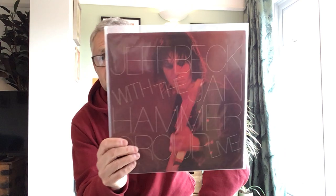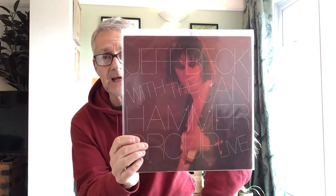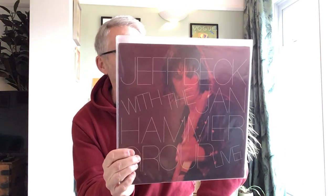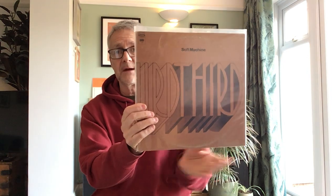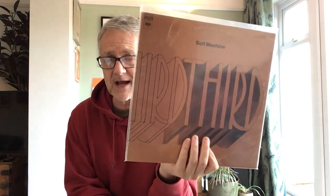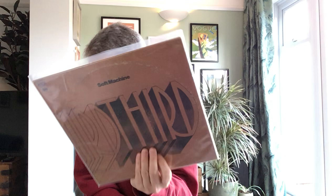This was also really worth looking out for. This is from 77, Jeff Beck with the Jan Hammer Group. Oh, this is absolutely brilliant. This is two stellar musicians absolutely stretching out. This is a brilliant album. Really, really good. If you like keyboards and you like the jazz, you're probably aware of Soft Machine's Third. That's pretty jazzy. That's certainly worth looking out for.